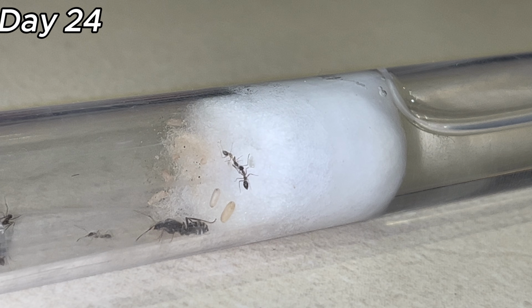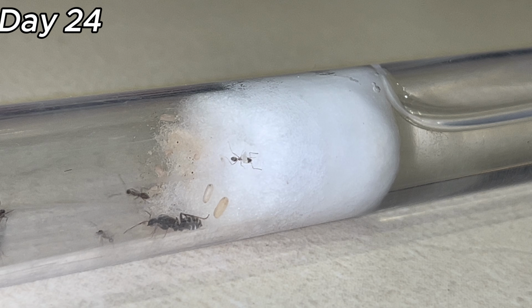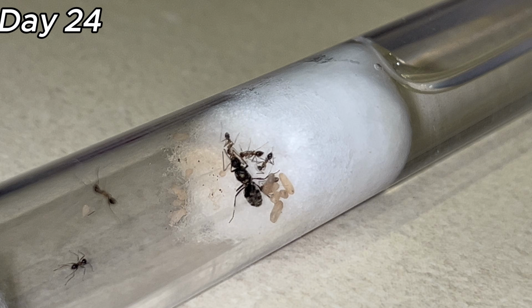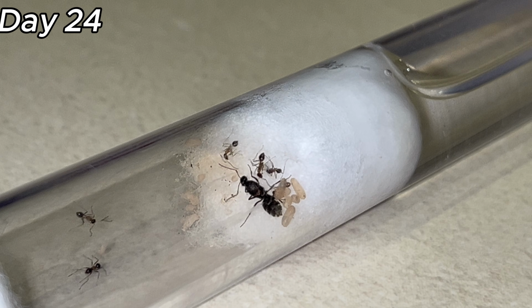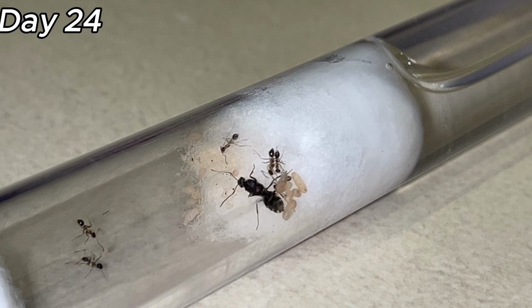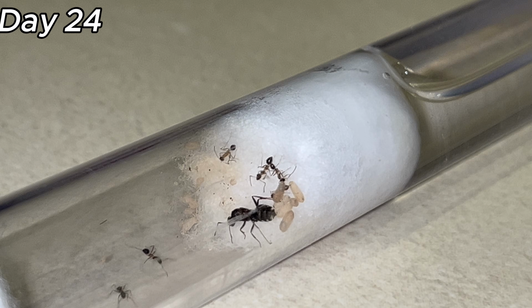These ants are really fast and aggressive. As you can see, they have long legs. Their thorax is a yellowish color while their gaster and head are black. They're really aggressive, like I said. When I open the cotton to put food inside, they come rushing out, and they don't leave me time to clean them and to give them the food, so it's really annoying.